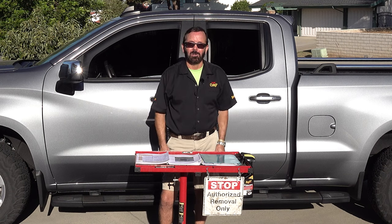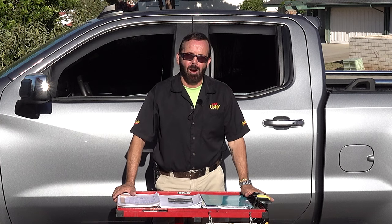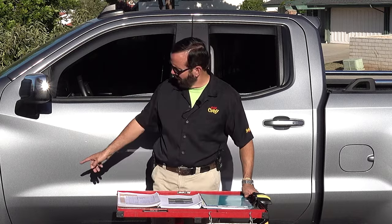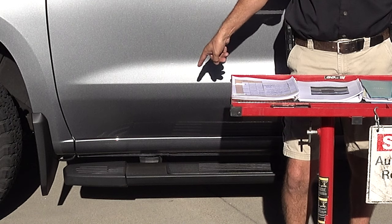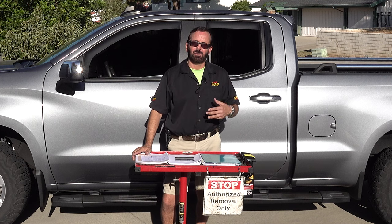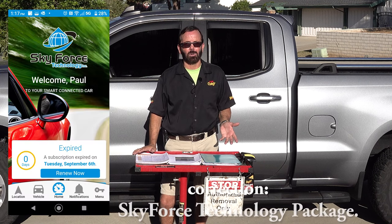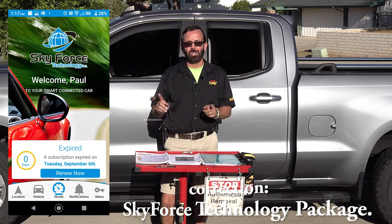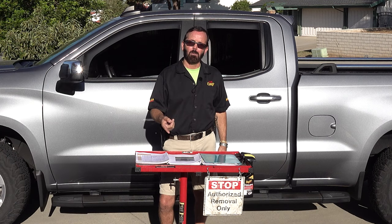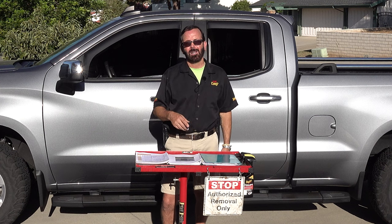So now let's get on with the review. I had purchased this truck from Riverside Chevrolet on August 28th, 2019. I had just paid under $35,000 for it and included the $1,000 for the step bars that I added on at the time of the purchase. After sales tax, DMV charges, destination charges, and the $1,500 for the Skyforce technology app, it came to just under $43,000. And then 8 months later, I had bought an 84-month 100,000 mile extended warranty that was $3,200.